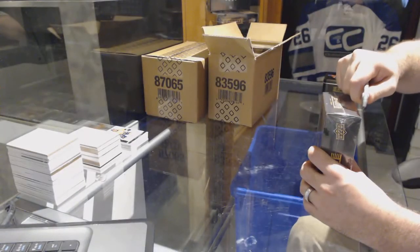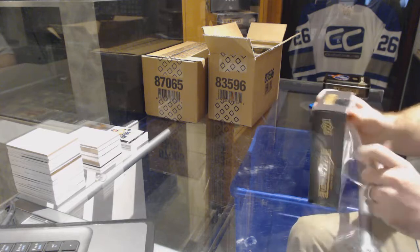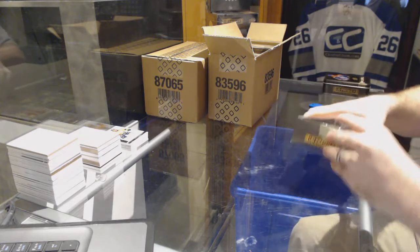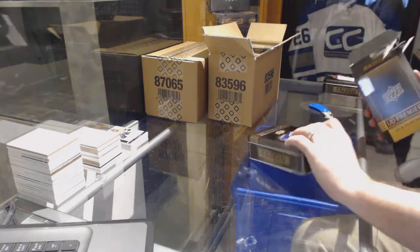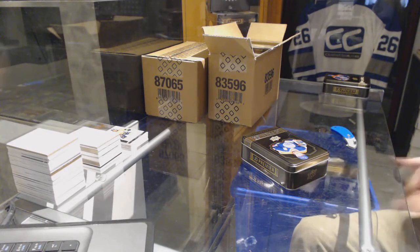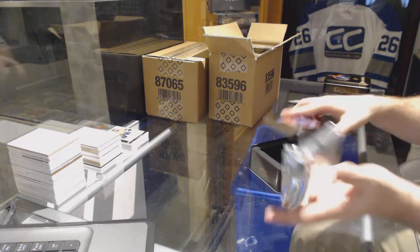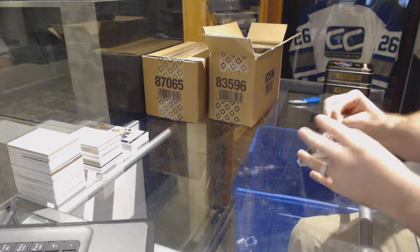All right, well, that was a nice hit for Ekblad. Florida Panther, beautiful. It's crazy what those cards go for. It's absolutely insane what cards like that can go for. But hey, that is a beautiful thing with grading nowadays. It increases value substantially, or at least it can increase value substantially.